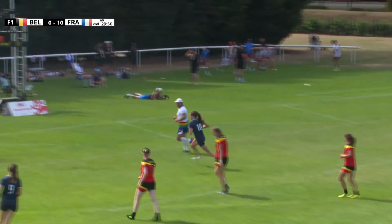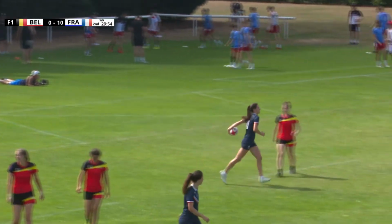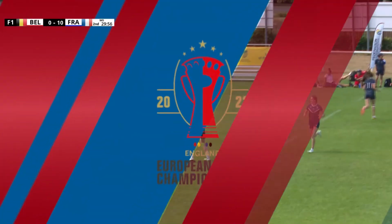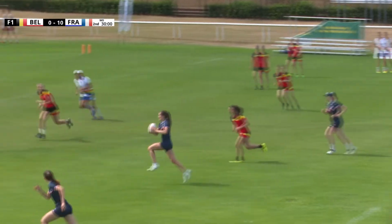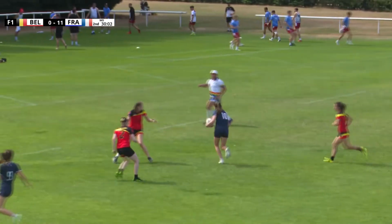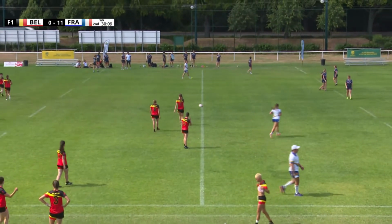Good feet! Oh, brilliant. Absolutely brilliant. France are putting on a show here. She's done that a few times. Marie-Henri has done that a few times. She sees space really well, comes off the left foot, there's your space, and she's got the speed to finish it off as well. Completely wrong foot to the defender.